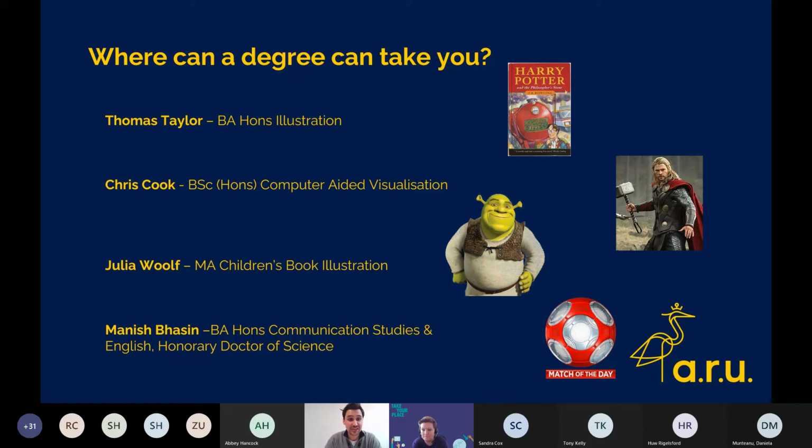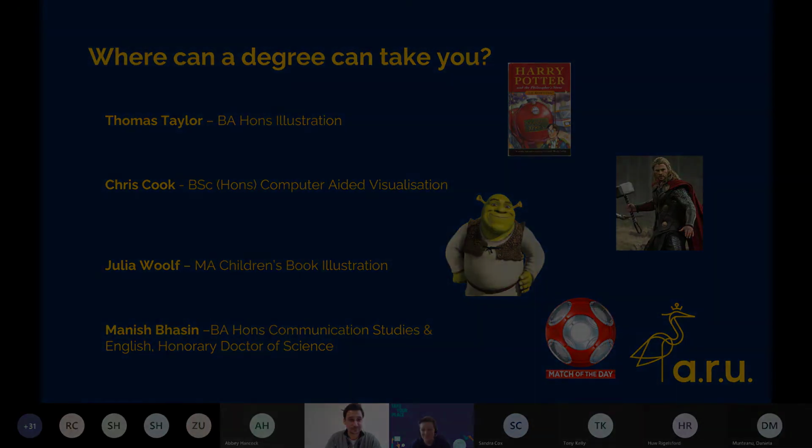We had Julia Wolfe. She studied MA in children's book illustration. She's worked on films like Shrek and other Pixar films. And then we've also had Manish Basin, who studied BA Honours in Communication Studies in English, and you've maybe seen him on shows like Match of the Day, presenting a lot of sports on the BBC. So a degree can really take you everywhere and anywhere. So that's just a real brief introduction to ARU Cambridge, some things to start focusing on now, and some of the career pathways that it can lead you to.